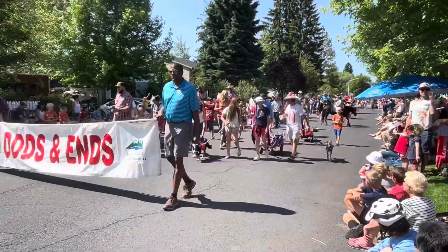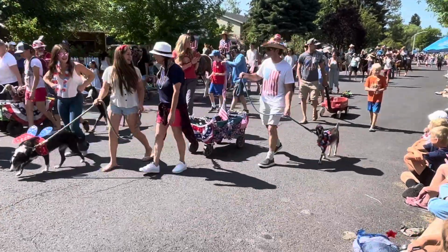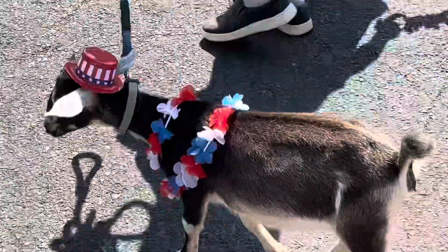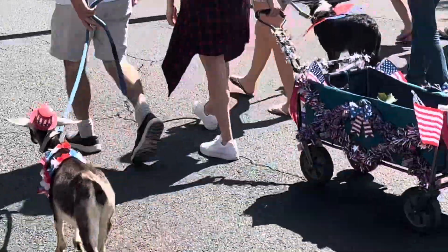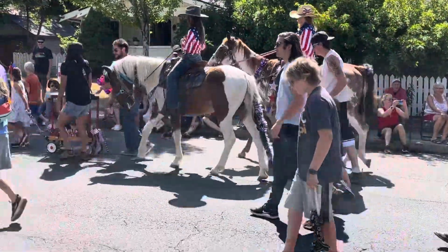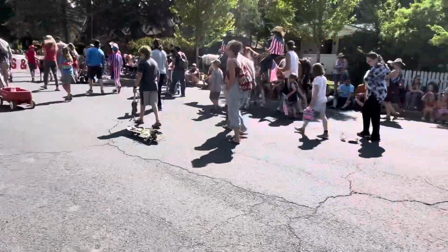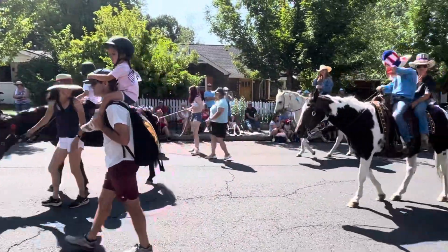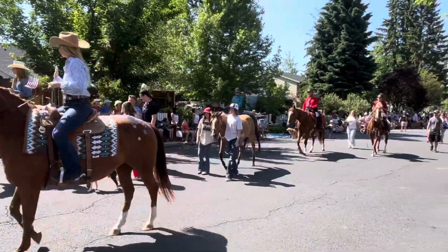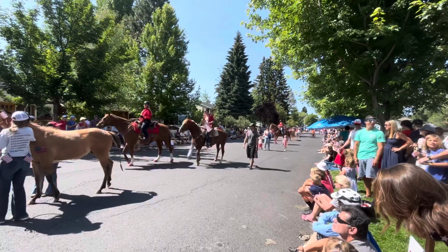Oh, goats. A butterfly dog. Chickens. And an iguana. There goes the iguana. Just like the iguana. Oh, here's one doing all her fancy.